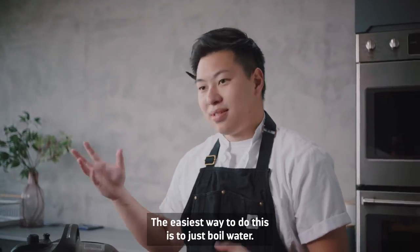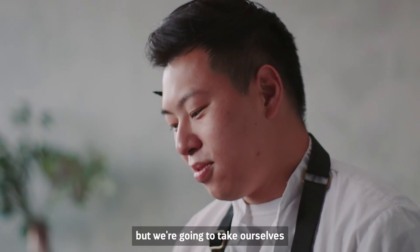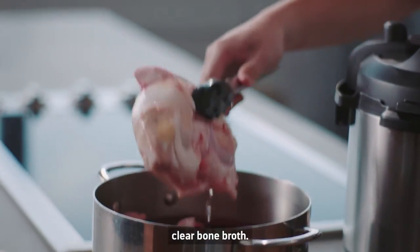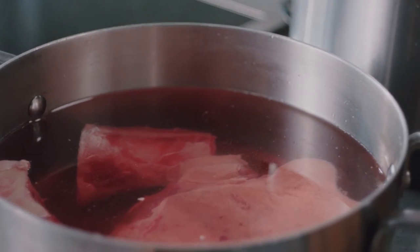The easiest way to do this is to just boil water, maybe put a little bit of salt in it if you want, but we're going to take ourselves a little bit more seriously and we're going to build a really beautiful clear bone broth. This is a Chinese style, we call it ching tong, so clean broth.